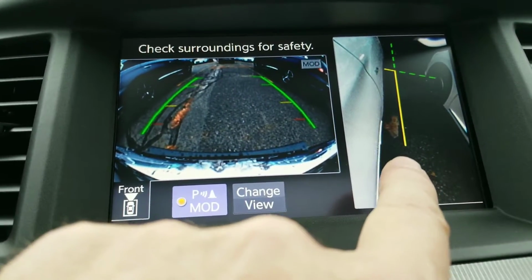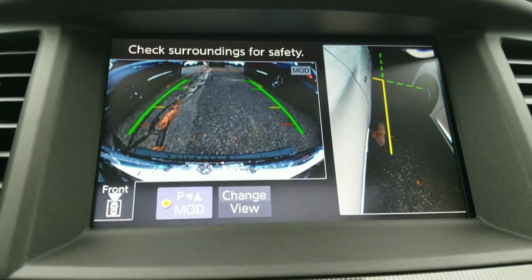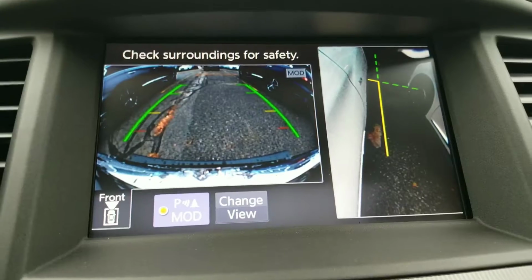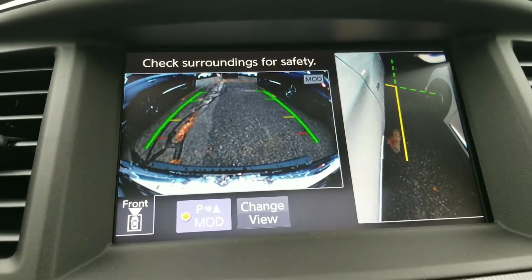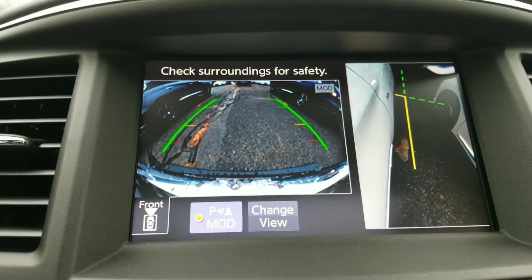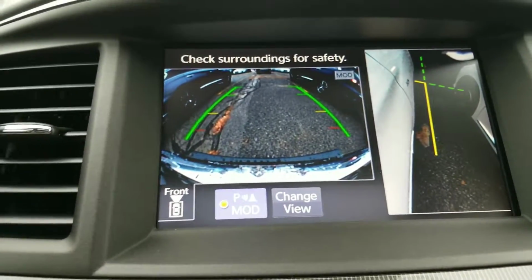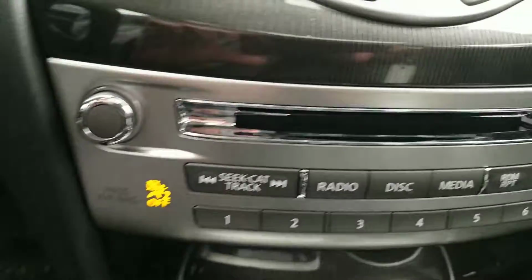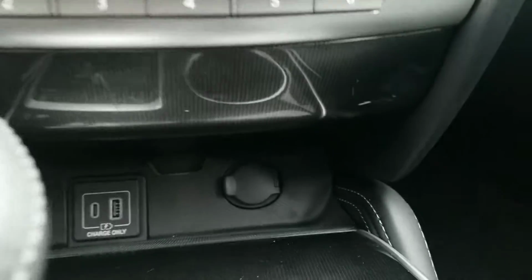If you have to park out on the street, last thing you want to do is get too close to the curb and scratch or scrape up your brand new 18-inch aluminum alloy rims, or even worse, possibly damage your tire. So nice to have that on all 4 sides. It's a nice feature. And you have your Bose audio system, unbelievable sound.